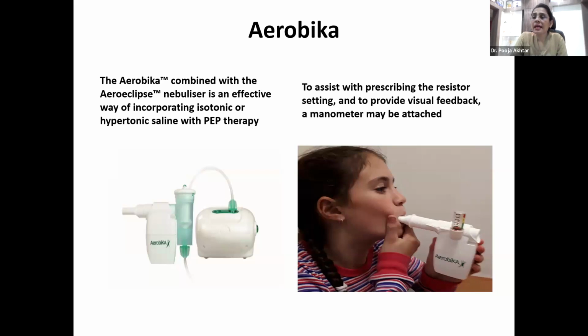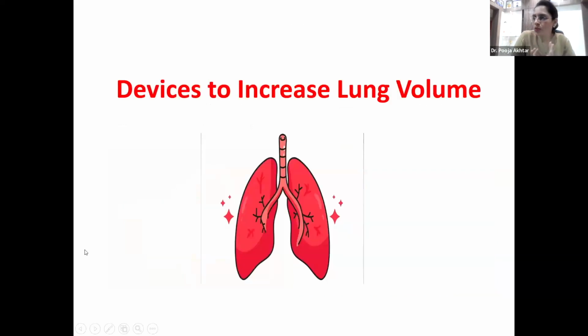Moreover, we need to ensure that the patient is not breathing overtly, forcefully or violently, because that has a disadvantage. You are aiming to clear the secretions by creating oscillations in the lungs, but in the bargain, the smaller airways are getting collapsed because the patient is forcefully expiring. So we can have a visual feedback attachment to the manometer wherein the patient is instructed to maintain the pressure so that the airways don't collapse. So this was all about devices which help to clear the lung secretions.